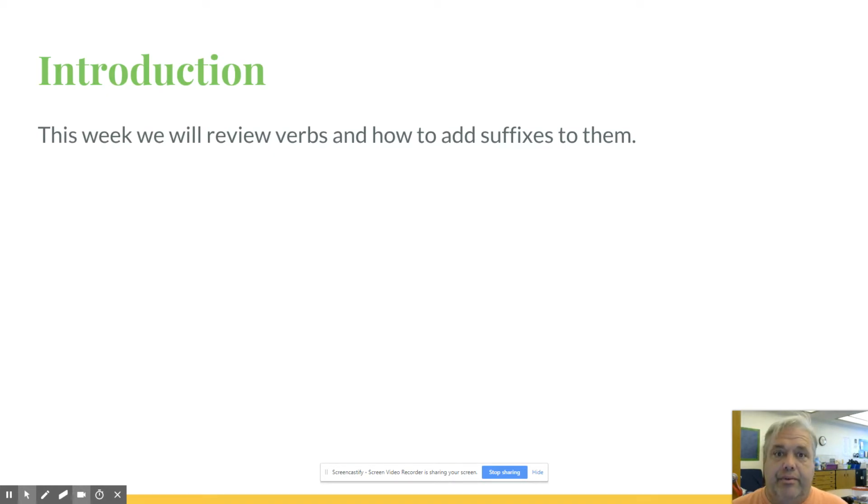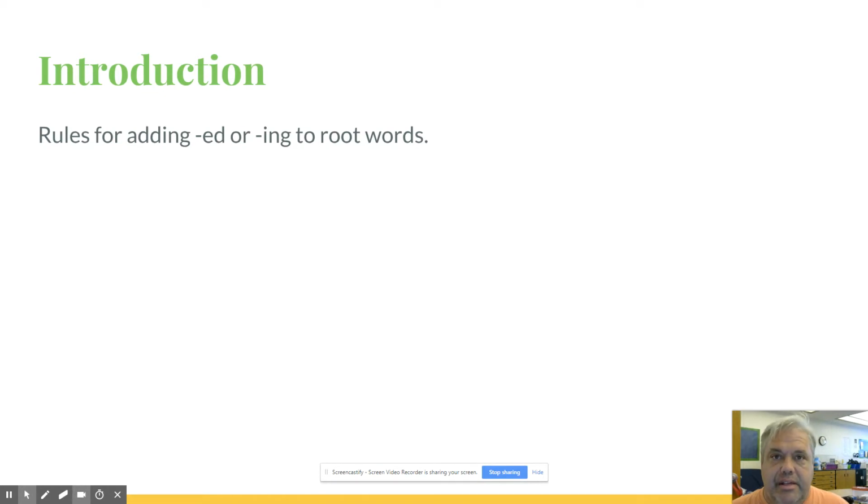This week, we're going to be reviewing some verbs again and how to add suffixes to them, but we're not going to be reviewing the same rule that we had last week. This week, we're working on another rule for adding ed and ing to words. This is rule 3, the silent E rule.